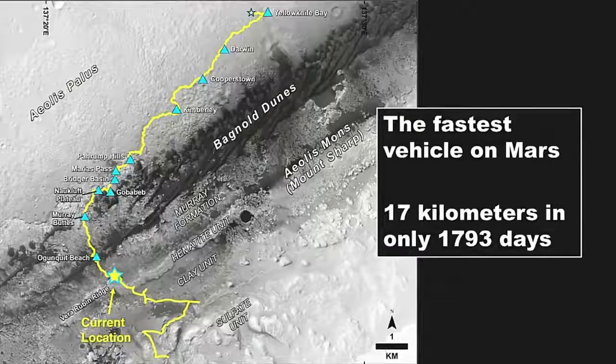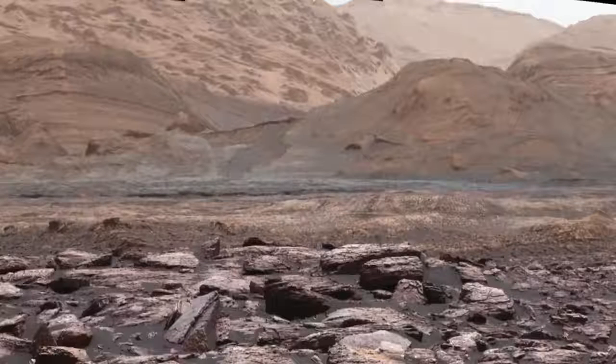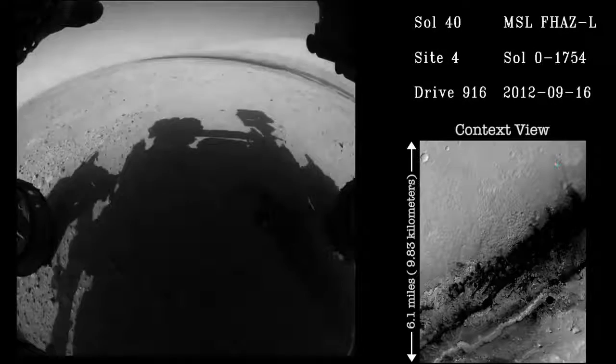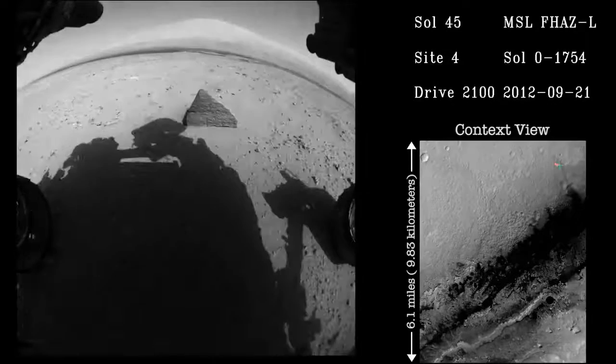You notice the Bagnall Dunes, which are the dark area with very dangerous sand for a rover, and the fact that we found out we had a lot of damage being done to our wheels as we moved across the terrain. We figured out how to deal with that. Couldn't get rid of it, but we figured out how to deal with it and keep the mission going. And we continued, and we continued, and we continued.